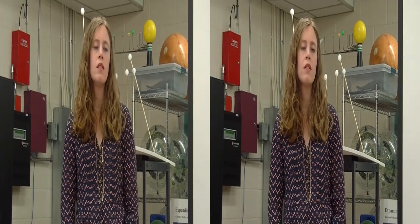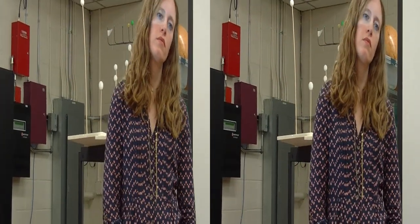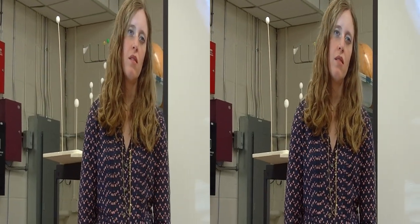So I think these bodies are named after Greek and Roman mythology. Yeah, I was thinking that too. I don't know who came up with the names originally for those. I feel like maybe the IAU was in charge of it.